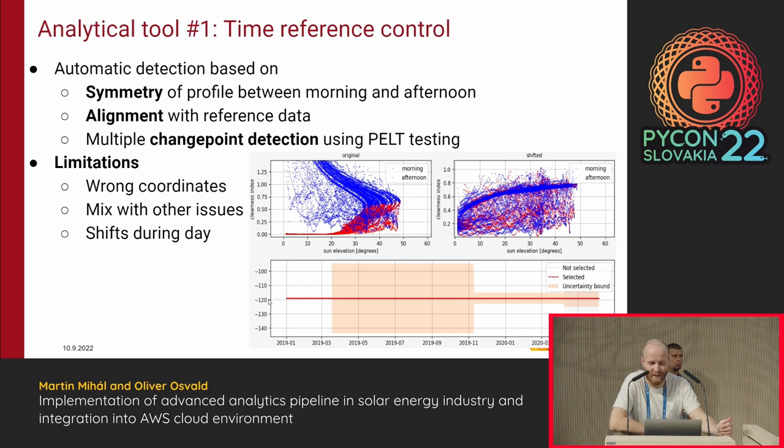As you can see in this particular data set, we found a shift of 120 minutes all the way through. But in some regions, we are more or less certain about that prediction.